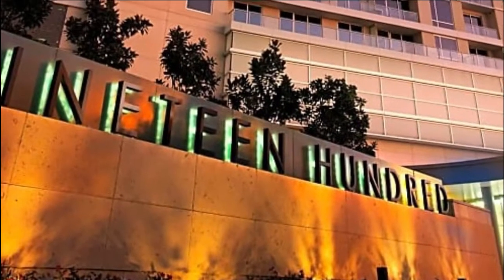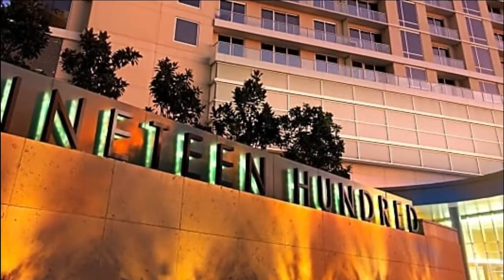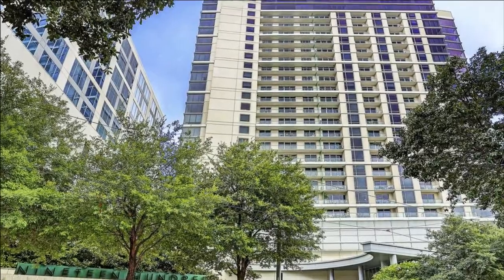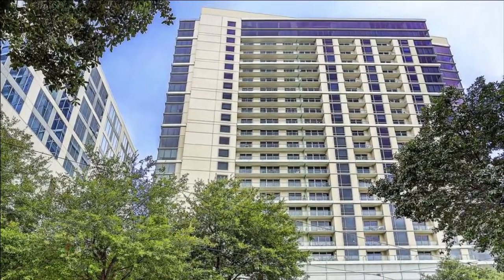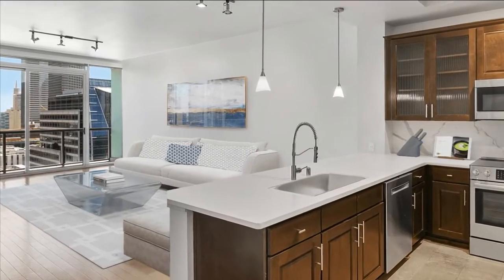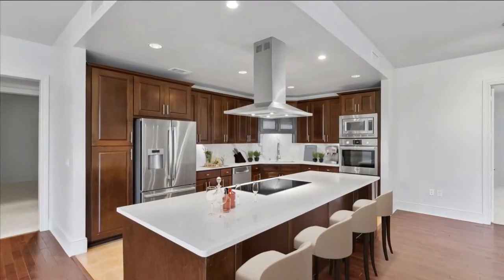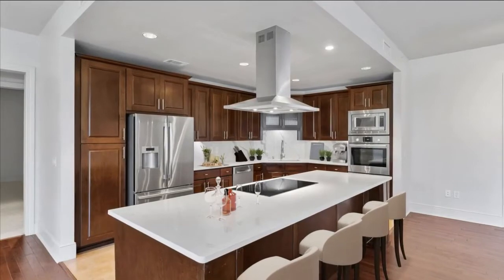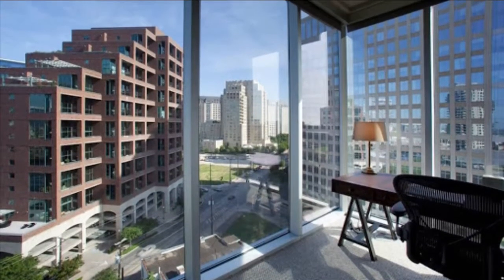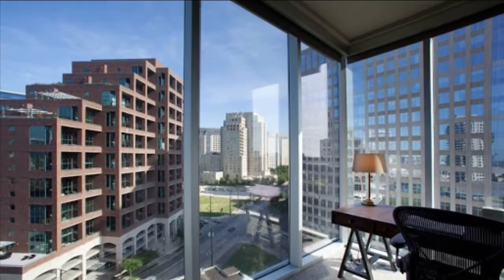Okay, here we go. Number 5, 1900 McKinney. This 27-story building, which is named after its address, features condo-like apartments, views of Victory Park, Uptown, and downtown, as well as a 24-hour concierge. 1900 McKinney has a rating of 4.0 according to Google reviewers. Some of the complaints from current residents include construction or noisy maintenance during odd hours, the elevators frequently being down, and poor communication from management.